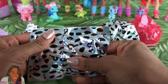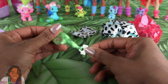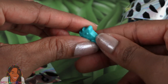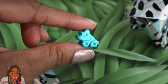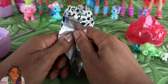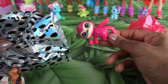Once again, we have slime. Our first surprise is a hair accessory, and it's some green curly hair. Our next surprise is a little toy. That is super tiny. It's actually really, really cute. I actually like that a lot. I have a feeling that this is the little prehistoric sloth looking creature. Are we correct? Am I right?